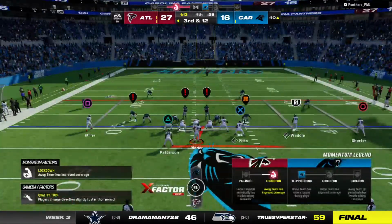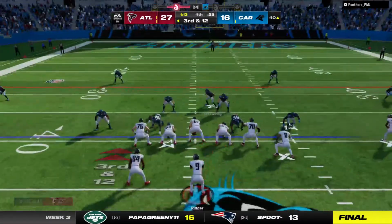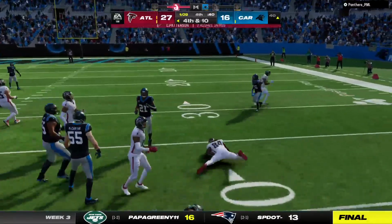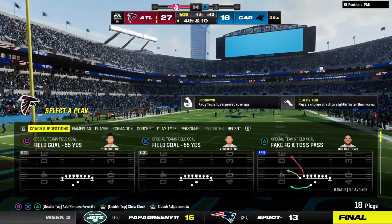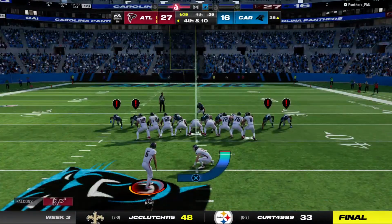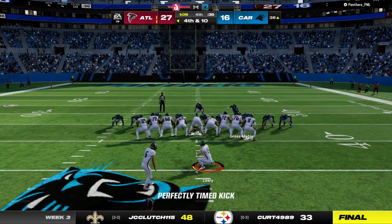We'll see what they have drawn up here. A little bit behind the line. 12 yards needed to gain a 1st down. 3rd down. Here's Patterson. And he can only manage to take this thing to the 38. Well shy of the 1st down. Now the Panthers going to signal for their 3rd and final timeout as they'll head to the sideline and talk over what to do next.